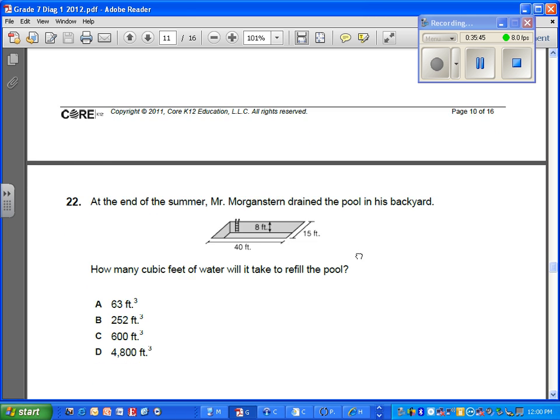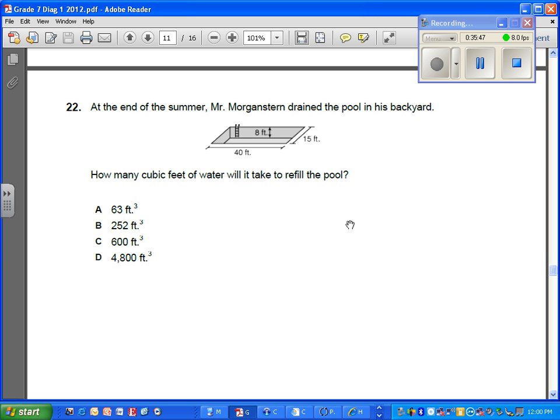21 was supporting. 22 is also supporting. It says, at the end of the summer, Mr. Morgenstern drained the pool in his backyard. You see the diagram of the pool, 8 feet deep, 40 feet long, 15 wide. How many cubic feet of water will it take to refill the pool?